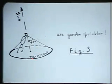And what matters is this 42-degree angle relative to the direction from the sun to you, and this is where the shadow of my head would be. Very easy to do, and I would recommend that you try that when you get a chance.